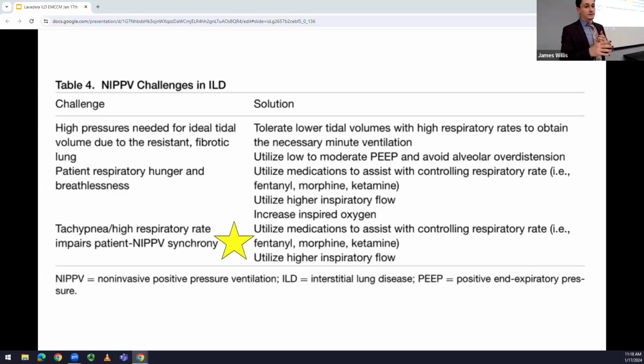There's kind of other ways that you can help the patient. So say they have respiratory hunger. You can utilize opioids in order to help with that. There's tachypnea, a high respiratory rate, and there's asynchrony, and the patient is not tolerating well. You can assist with medication, which I'll go into.